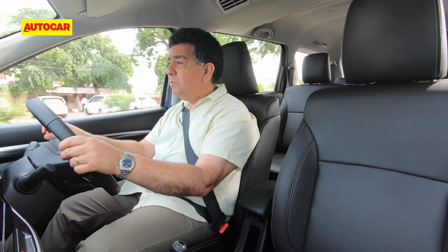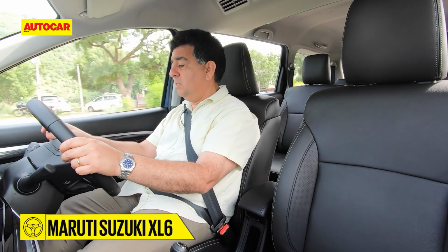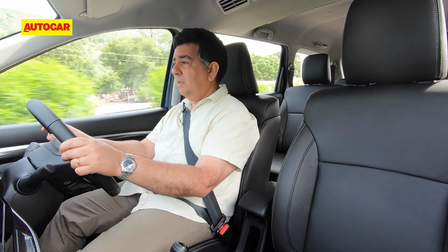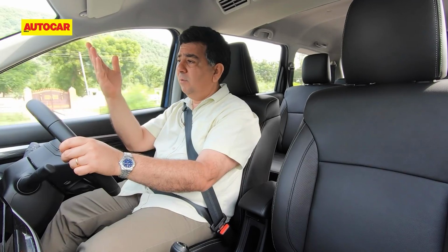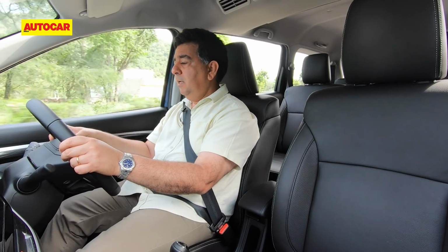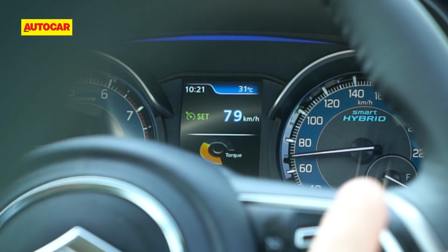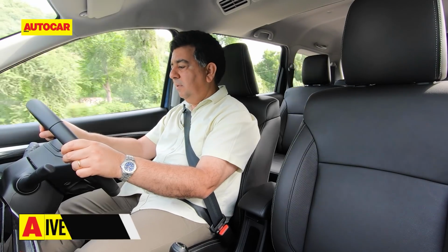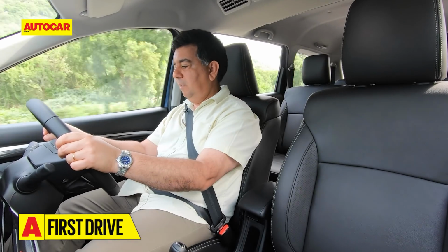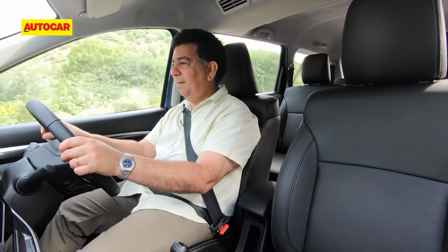And speaking about cruising, the one thing the XL6 gets which the Ertiga doesn't have is cruise control. And I'm not sure how useful that is on our roads where it's hard to keep a steady speed, but yeah, I mean, on this open stretch it's not so bad. So here I have just set it. It is a smidgen below 80 kph. Just before that annoying beep comes, the speed limiter warning. I'm not sure if it saved lives, but it's sure as hell killed the fun.